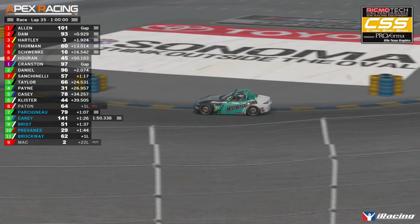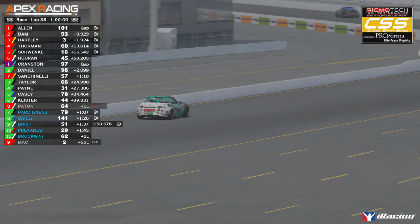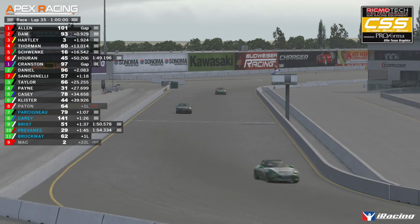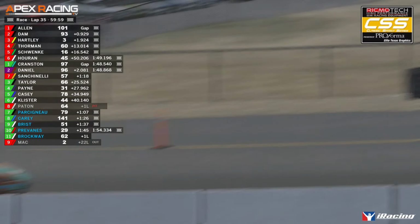But here is the battle for the win in the AM category. Jeffrey Cranston in the 97 Craney Customs machine. He clears the hairpin, only 1 more corner to go, and he is going to take the win in AM, finishes 7th overall. Steve Daniel going to come home in 2nd in AM, finishes 8th.